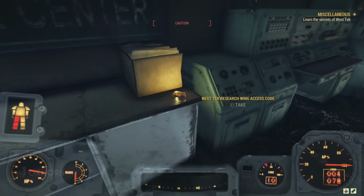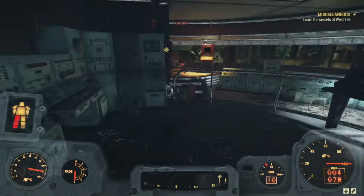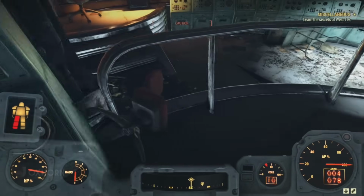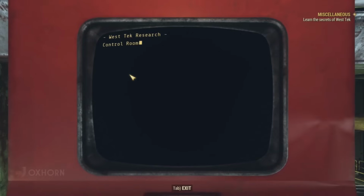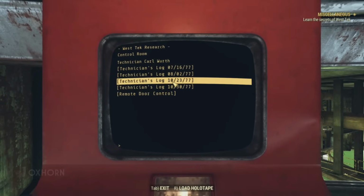And this is another copy of the West Tek Research Wing access code. So it's a copy of the same holotape we looted previously. When done, we can move east to read the control room terminal. Control room, Technician Carl Worth.